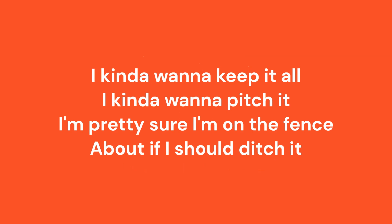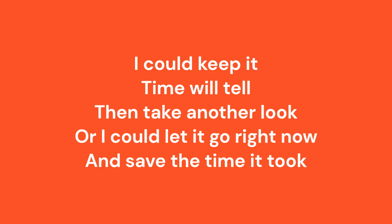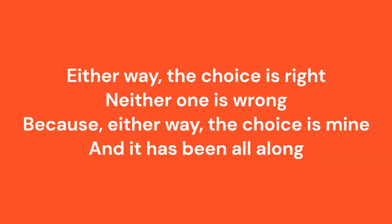I kind of want to keep it all. I kind of want to pitch it. I'm pretty sure I'm on the fence about if I should ditch it. I used it last year, this year not, but maybe next year will. Though, if it's gone, I guess I won't, but I'd wish I had it still. I could keep it, time will tell, then take another look. Or I could let it go right now and save the time it took. Either way, the choice is right. Neither one is wrong. Because either way, the choice is mine. And it has been all along.